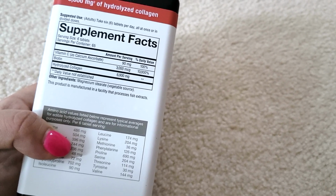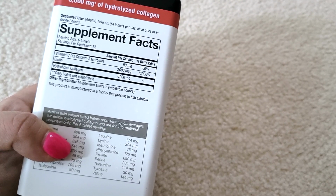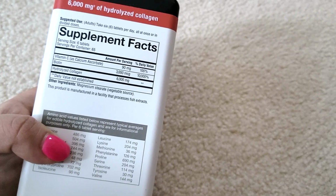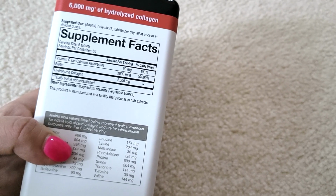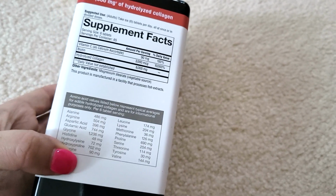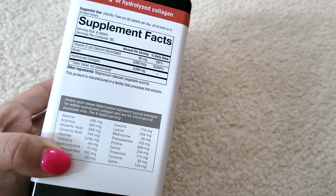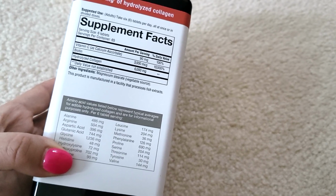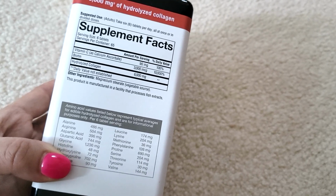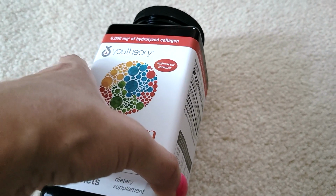It tells you there's 3,000 mcg of biotin, 6,000 milligrams of hydrolyzed collagen, and then the vitamin C, 90 milligrams, 100% daily value. So it's kind of like a vitamin C plus the collagen and biotin all in one, which is great. It tells you the amino acids that are listed in it, and the product is manufactured in a facility that processes fish extract, so it wouldn't be good for you to take if you are allergic to fish.